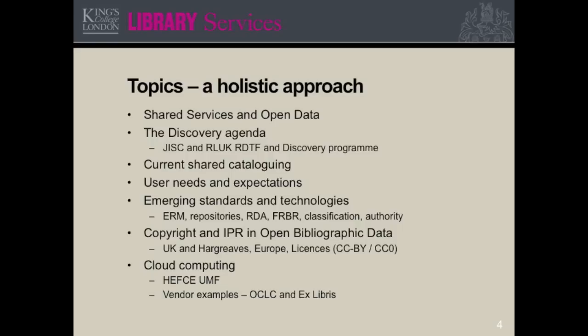Another big aspect to this, as soon as you touch on open data and trying to get metadata out to support much better discovery, is copyright and intellectual property. So the notion of ownership of data, licenses for data, it's been a big issue. So we looked at that at the national level, looking at Hargreaves, looking at what's happening in Europe, and spending some time looking at the different licenses and ways we can actually repurpose that data and get it out there. So there's been a lot of talk about Creative Commons licenses, for example.